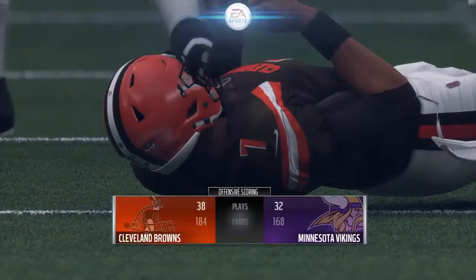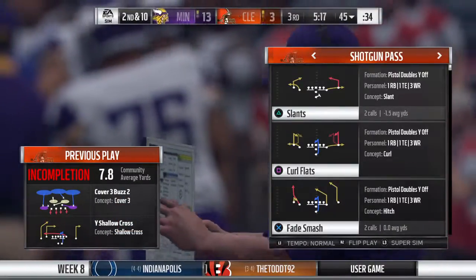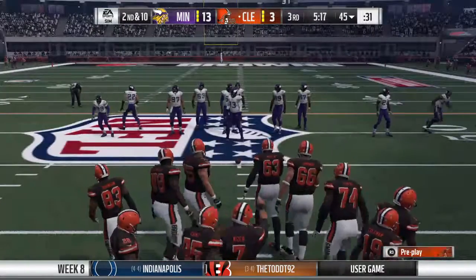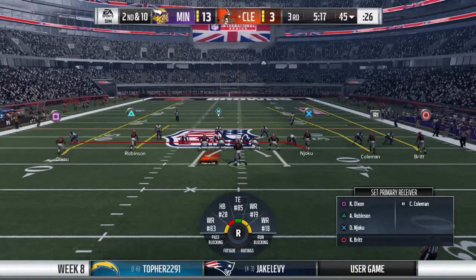And it pops free. The collision there jarred the ball loose and brings up second down. You get a tight end like this, and you know he's used to dishing out punishment, but here, he's one that has to absorb the contact, and as a result, unable to hold on to the football.